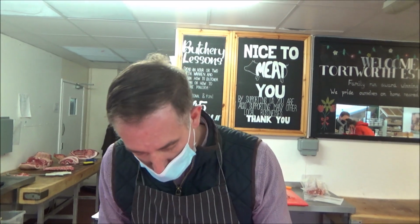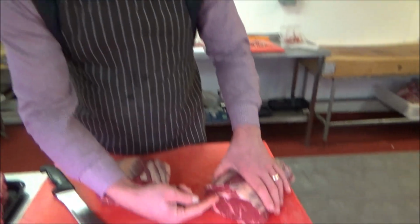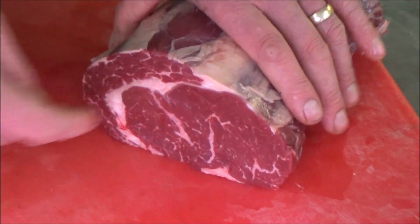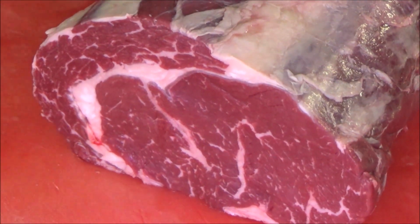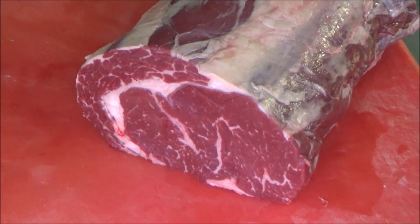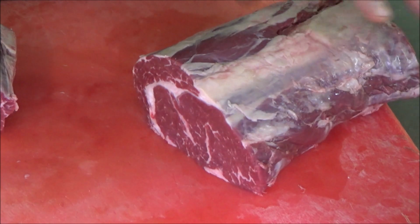But you need the fat. I totally agree. You need the fat to help cook and baste the meat whilst it's cooking. On a ribeye, you will get a little bit of fat left after the cooking. Some of this will remain, but most of that will melt away. We do a steak night, or did prior to COVID, and it's always our top seller, the ribeye steak.